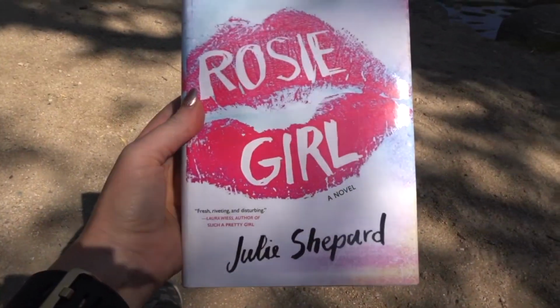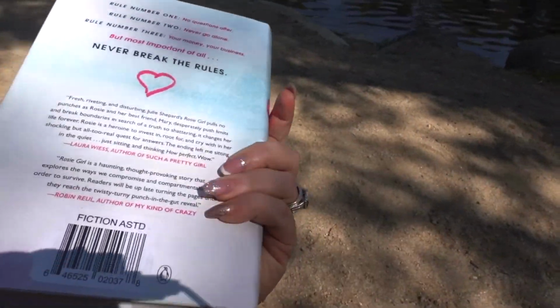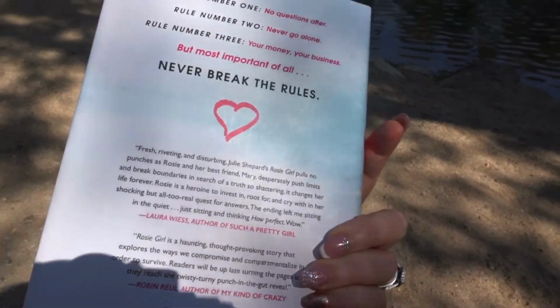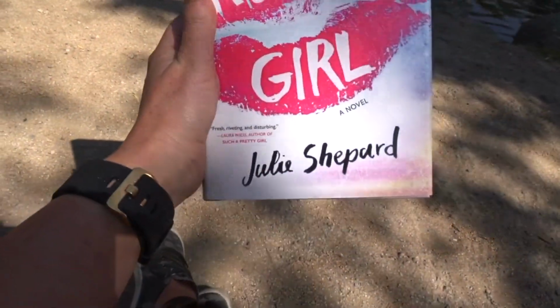Brought a book to read. That's what I'm going to be doing. Yay. This is my entertainment for the day. Steve picked this up at the Goodwill, thought that I might be interested. So I'm going to crack this open today. Yes.